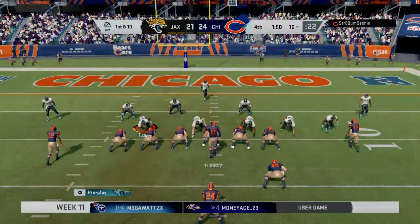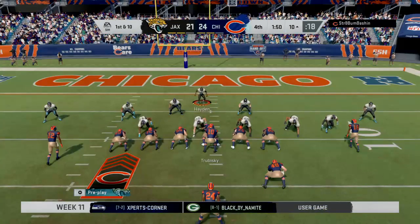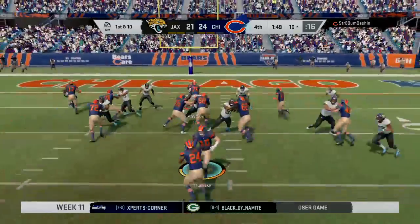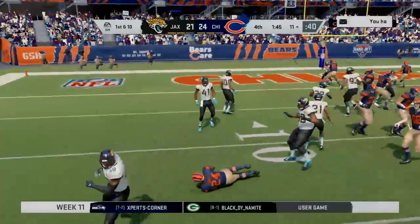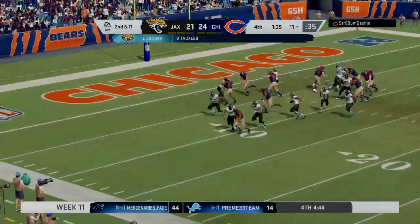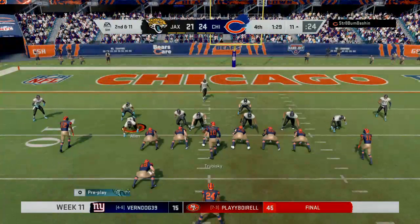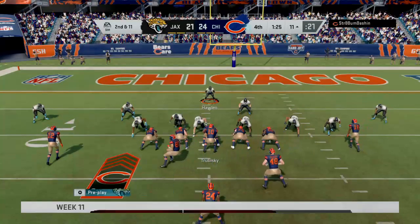Trubisky will come up here 1st and 10. And he's 4 for 4 now, throwing the ball to start the drive. Running is Barber. And this play doesn't go anywhere. Backwards, losing yardage to the 11. That's going to go as a loss of a yard, and it'll be 2nd down. Maybe just a slight detour on what's been a strong drive. Here's 2nd and 11.